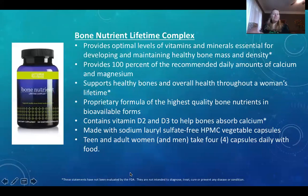So this is our last product of the day. And sorry, this one went a little bit longer than I normally go, but there were a lot of bees.